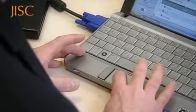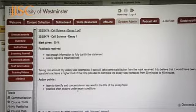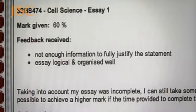Making Assessment Count has 3 stages. Stage 1 happens in every university. People mark work and they write comments on the work. Stage 3 is a meeting with a personal tutor, and that happens a lot in most universities. It's the middle bit that's slightly different here, where we're using a little bit of quite simple technology to help the students to reflect and think about the feedback.